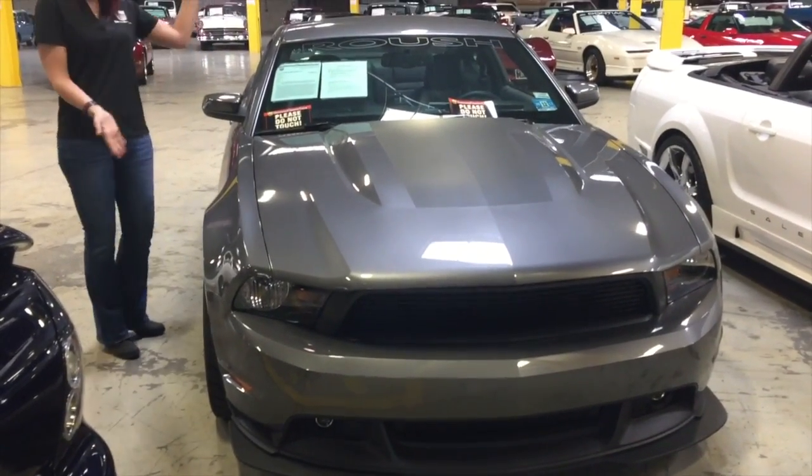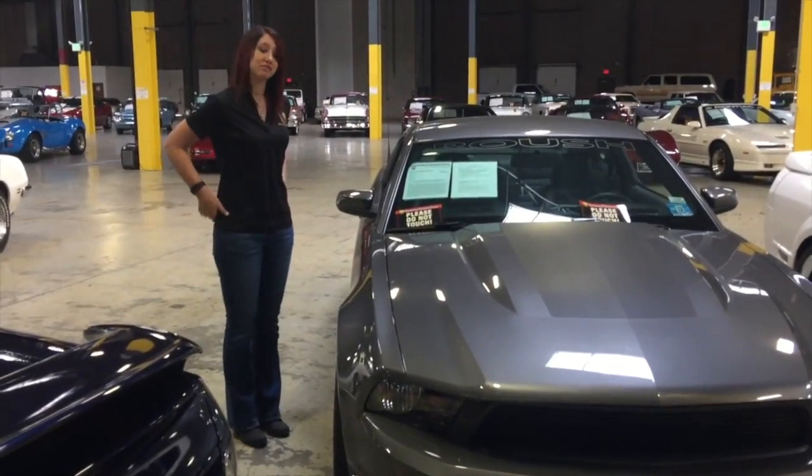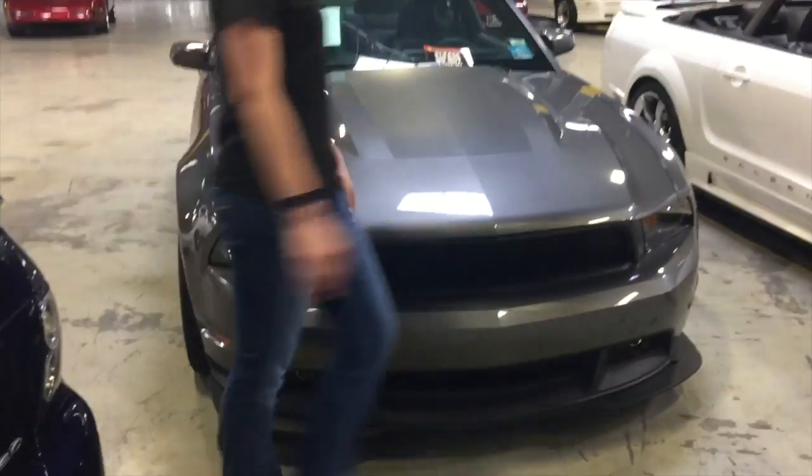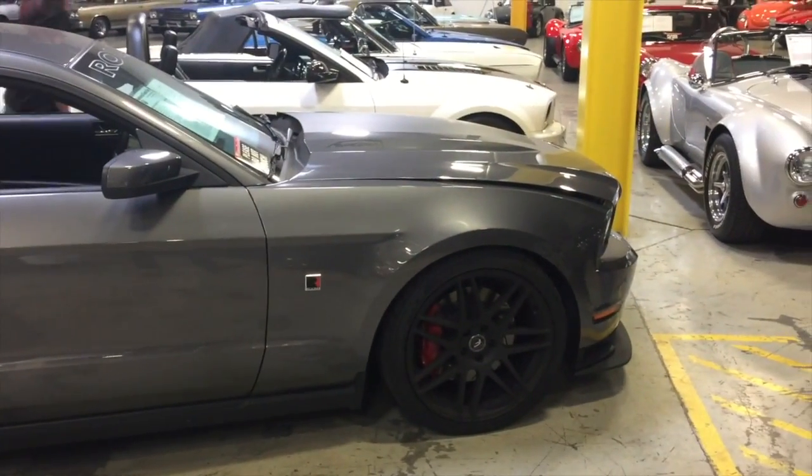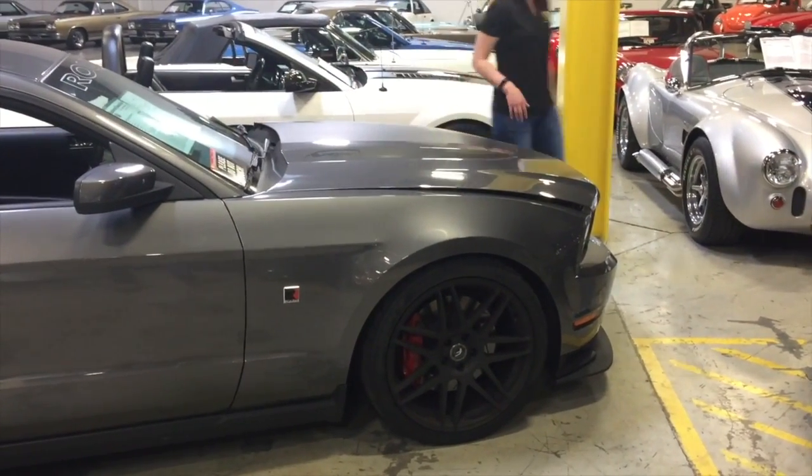So that's pretty wicked. Do you mind opening the hood for us? I don't mind. I would have to come all the way around. Okay, just gotta pop the hood. We'll take a peek in there. And there goes the hood. And here comes the engine compartment.